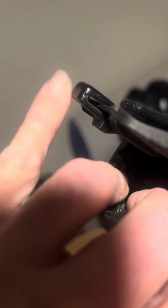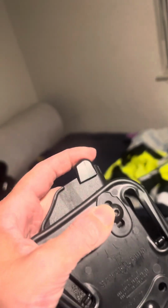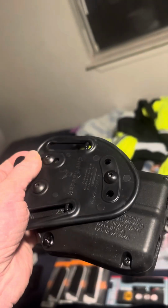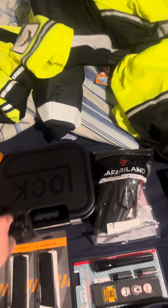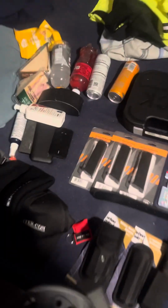My Glock 43X retention holster. That is either going to get the OT Defense nub mod to enlarge the ALS lever, or I'm going to be getting the ALS guard from Safariland to turn this from a level 1 into a level 2 holster. I haven't decided yet because unfortunately I can't do both. I can't increase the size with the OT Defense nub mod and do the ALS guard. So I got to decide on what I want to do with that.